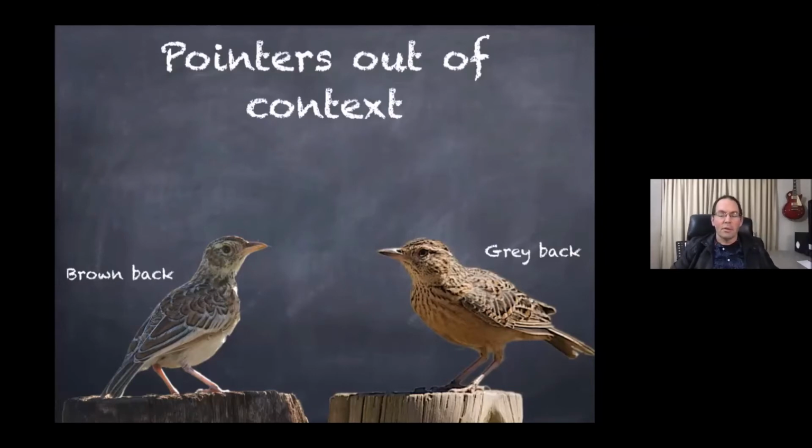And the books, some of them used to say greyback and brownback. Now the greyback is fine. There are very few larks that have such a greyback, although there are some. But when you look at a pointer of brownback on Eastern Clapper Lark, unless the context is explained that you mean only separating these two, brownback becomes a little bit confusing because almost every single lark has a brown back. So unless you explain the context in which you mean brown back, that can actually look slightly confusing and a little bit pointless when you look at the rest of the larks.